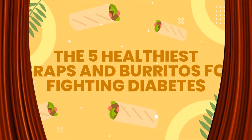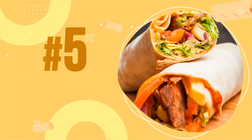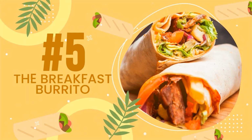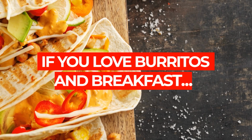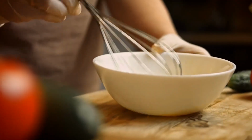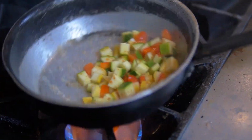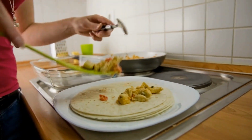Now, Diabetes Smarts presents the 5 healthiest wraps and burritos for fighting diabetes. Number 5. The Breakfast Burrito. If you love burritos and breakfast, why not combine them? Breakfast burritos are simply scrambled eggs with your choice of sautéed vegetables and salsa, held together in a portable wrap.